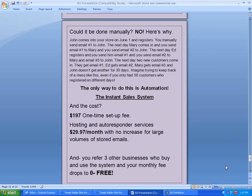Now, could it be done manually? No. And here's why. Imagine this. John comes into your store on June 1 and registers. You manually send email number 1 to John. The next day, Mary comes in and you send email number 1 to Mary, but you have to remember to send email number 2 to John. The next day, Ed registers and you send him email number 1, and you send email number 2 to Mary and email number 3 to John.